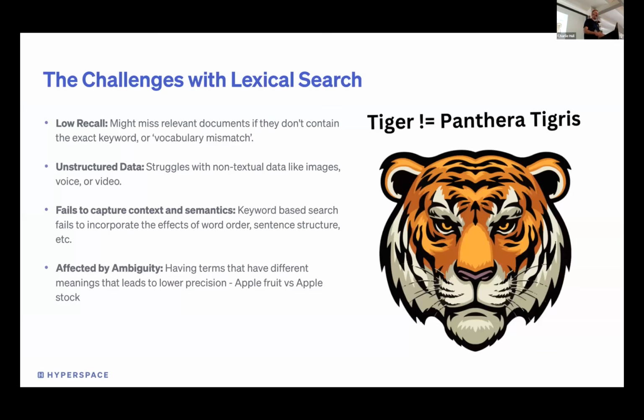So let's talk a little bit about the challenges around lexical search. First of all, low recall. If we don't get an exact match, we don't get results, or we get a few results, relating pretty well to the previous session on vocabulary mismatch challenges.